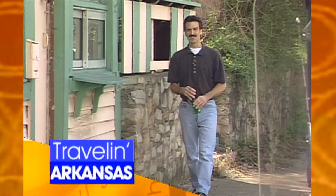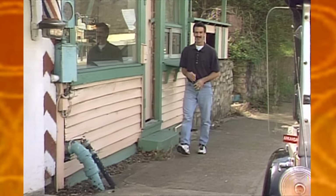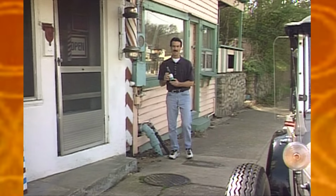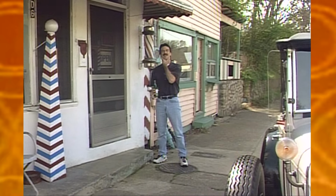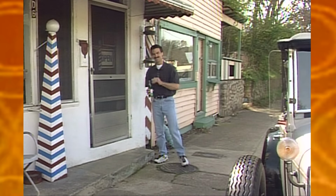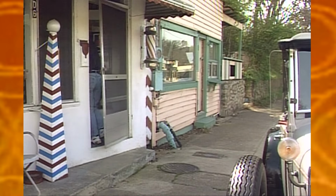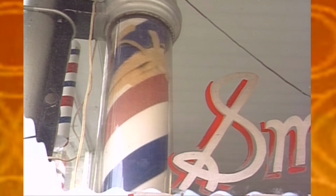In this ever-changing world of ours, it's nice to know that there are a few things around that never change. I always had a liking for old-time barbershops, including the smell-'em-good stuff. Yes, sir. Where it makes you feel like a man, smell like a man, instead of a rose. How you doing there, Smitty? Hello, neighbor. How you been? L.C. Smith, or Smitty, began barbering in Hot Springs in 1945, when there were 42 or so barbershops in town.